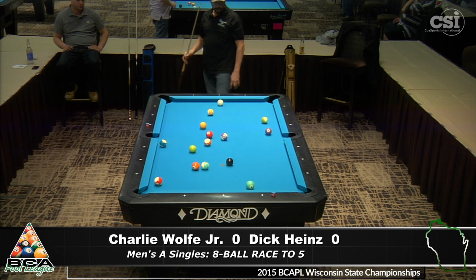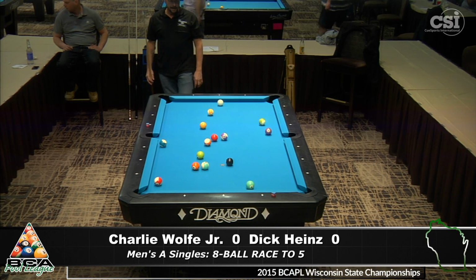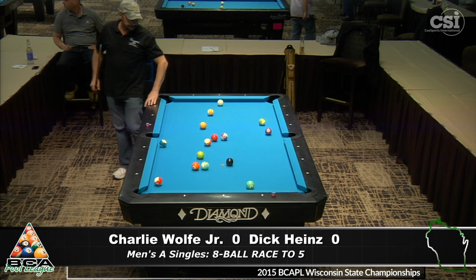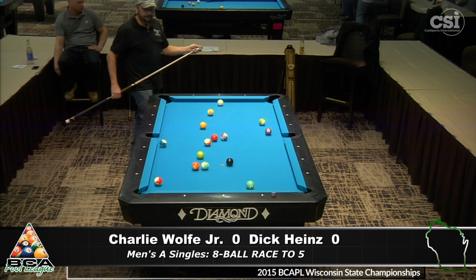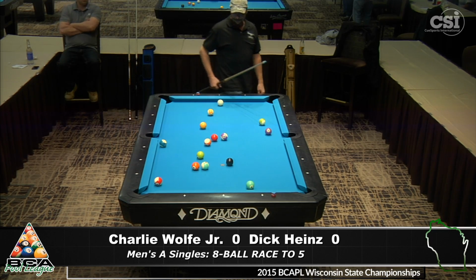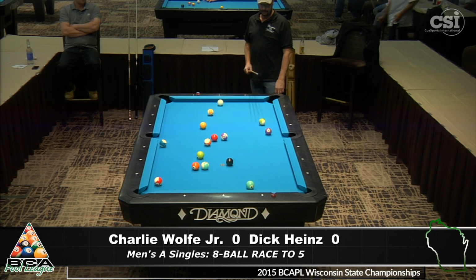This is 8-ball being played by the BCA league rules. Alternating breaks. This is a race to 5. These are better than average league players, these two gentlemen.